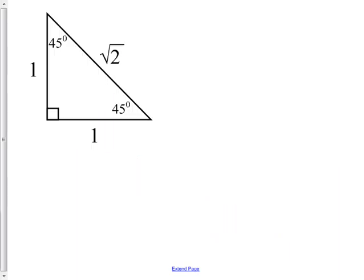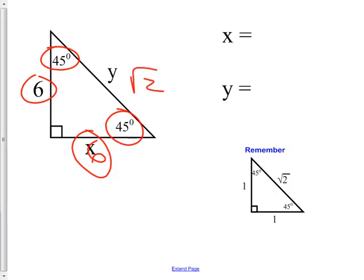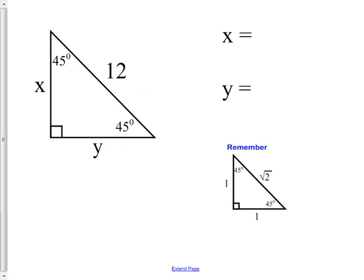There's your basics. You remember this one? 1, 1, square root of 2? Remember this one? The 6, 6, and 6 times the square root of 2, of course. What I'm trying to say here is, if this and this are 45 and 45, then it's one of that kind. Does that mean the sides are automatically 1 and 1? No. But that means that this and this are always equal. So this is 6 then, right? And then the other one is always going to have a square root of 2 in it. And so I could say 6 times the square root of 2. 6, 6, and 6 root 2. Do you get that? Let's look at another one like that.